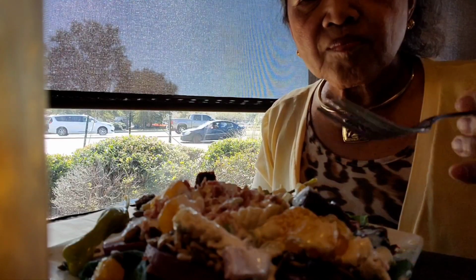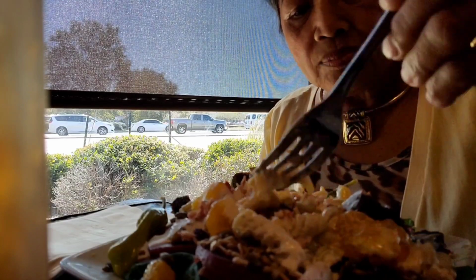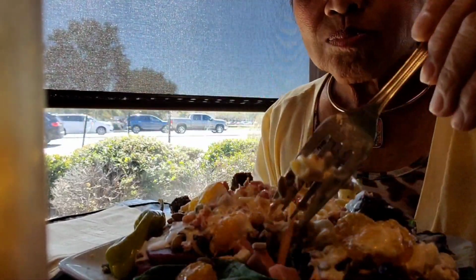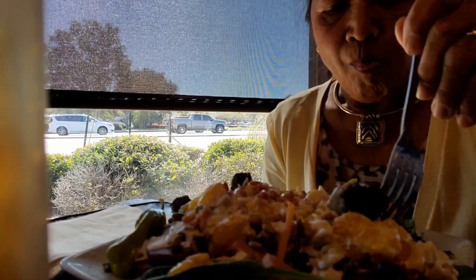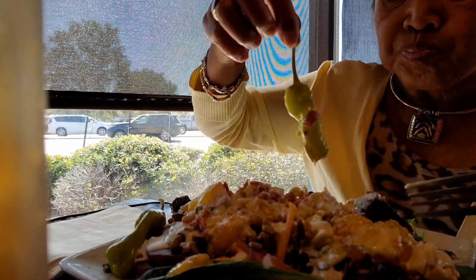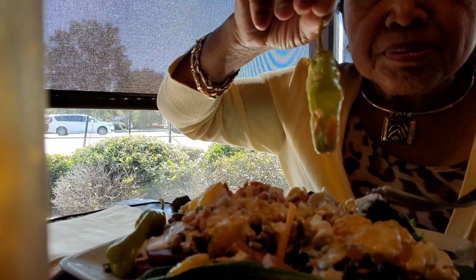How long can I finish this salad? We'll see. This is pickled jalapeno.